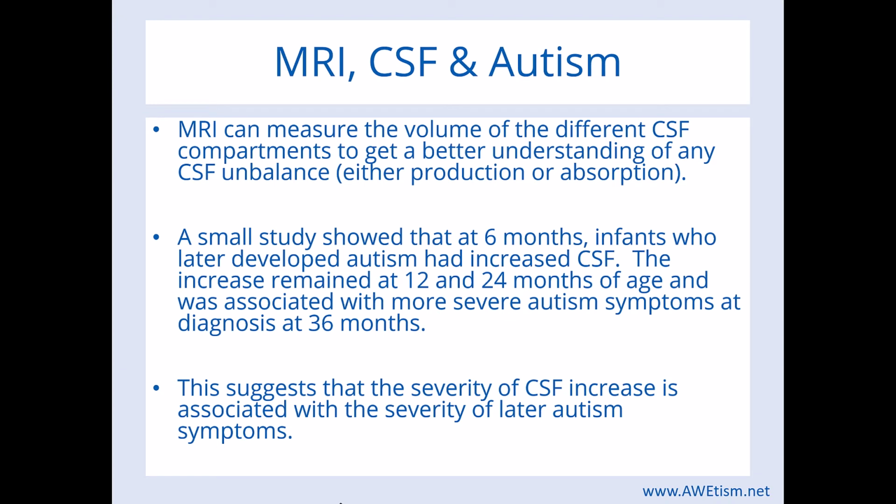That's pretty profound. Now, these were small studies. You can't extrapolate this for every person with autism, but evidence is starting to show. And to be able to get an understanding of how someone's brain is doing at 6 months rather than waiting to 3 years or 4 years or 5 years is pretty profound.